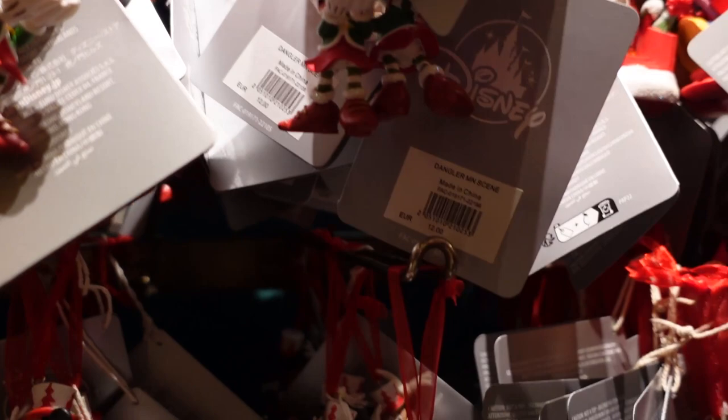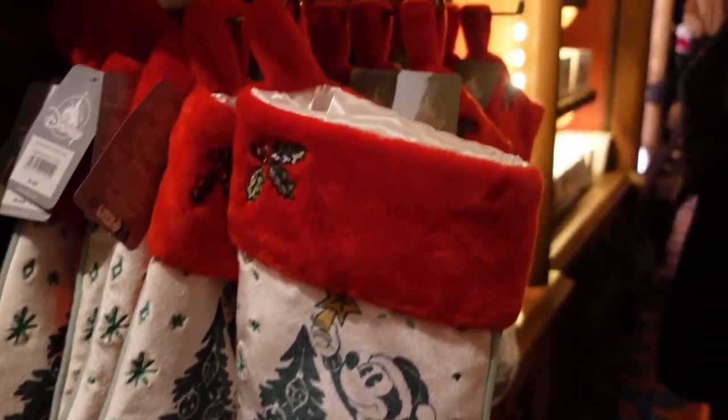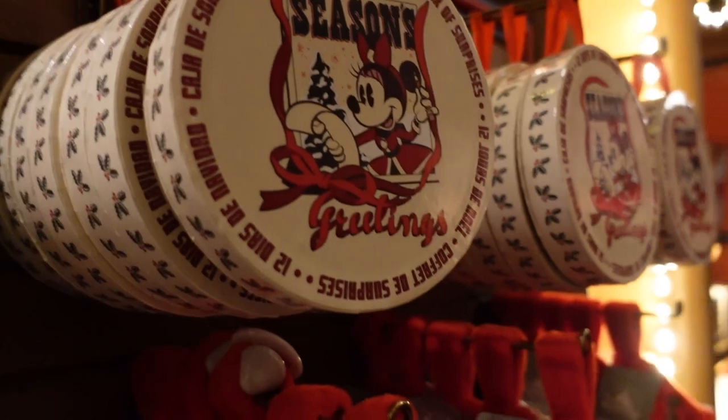There's a Tinkerbell. Minnie with a tree. And then Mickey, just there, that looks like he did in the parade. Mickey with a present. That one is €12. Is that Mickey and Minnie with a present? Oh, there's a beautiful stocking. Look at that. What's that? I'm not sure. 12 Days of Christmas box of surprises.